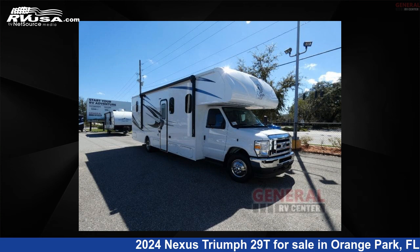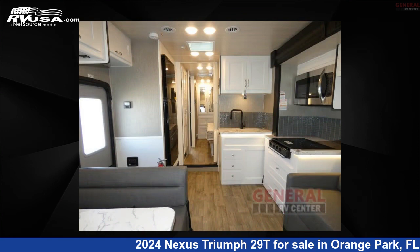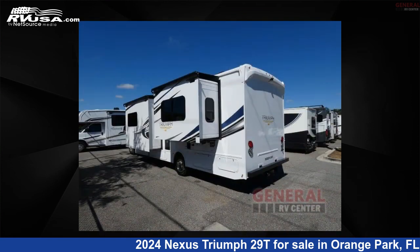This 2024 Nexus Triumph 29T is a Class C RV. It is located in Orange Park, Florida, 32073 and is offered for sale by General RV Center.